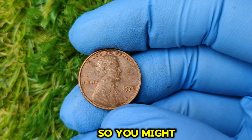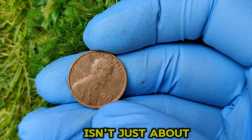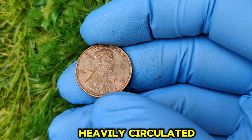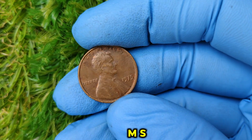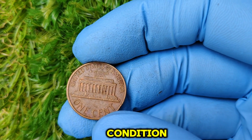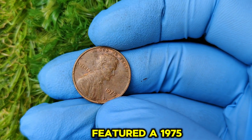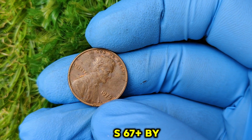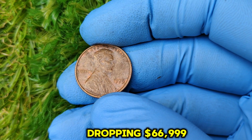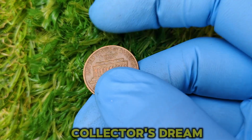This wasn't unusual, so you might be wondering, why is this specific penny worth so much? The value of the 1975 no-mint-mark penny isn't just about its origin, it's about its condition and rarity. Most coins from this era were heavily circulated, so finding one in pristine condition, also known as MS-67 or higher on the Sheldon grading scale, is extremely rare. This grading scale measures a coin's condition on a scale of 1 to 70, with 70 being absolutely flawless. One recent auction featured a 1975 no-mint-mark penny graded as MS-67 Plus by PCGS, a leading coin grading company, and it sold for a jaw-dropping $66,999. This level of preservation, combined with historical interest, makes it a collector's dream.